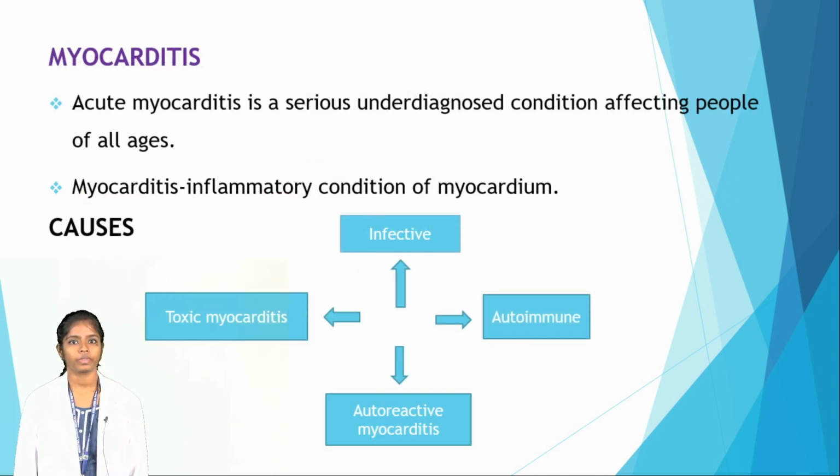Myocarditis is a serious underdiagnosed condition affecting people of all ages. It is an inflammatory condition of the myocardium. Coming to the causes of myocarditis, they include infective, autoimmune, autoreactive and toxic myocarditis. Infective causes include bacterial, viral, protozoal and helminth.